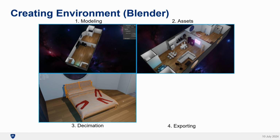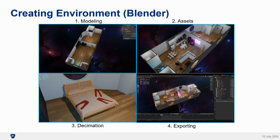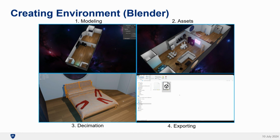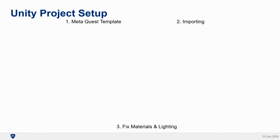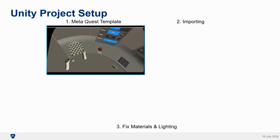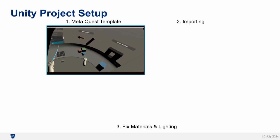So we went through the process of decimating all of these things and basically getting it exported into an FBX file in order to bring it over to Unity, where we would have the actual VR experience. So I don't want to have to recreate the VR wheel. I had like about a month to make this thing happen. So let's start with a template where teleportation, button interactions, grabbing objects, all of those things are already done, right?